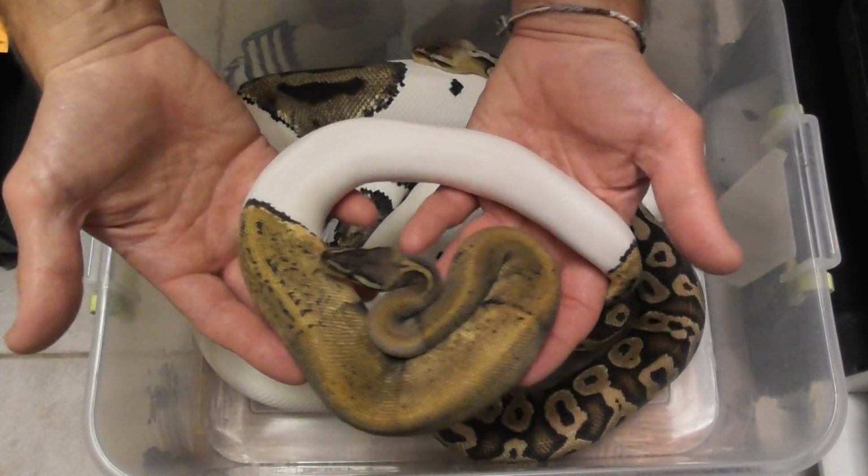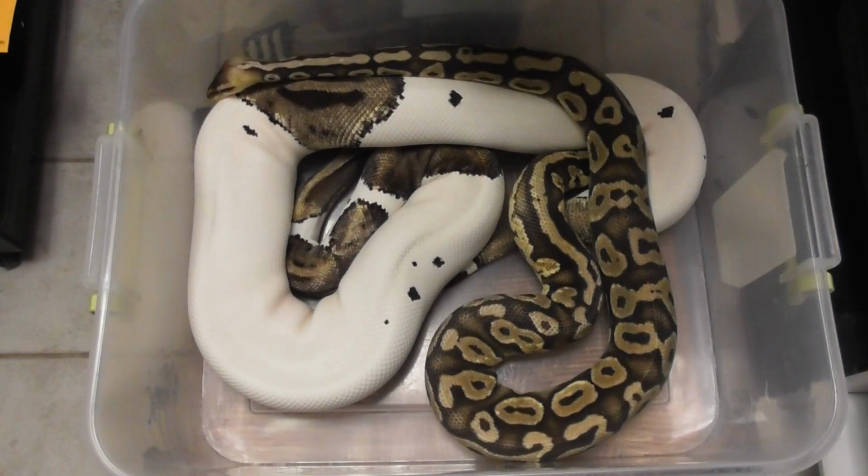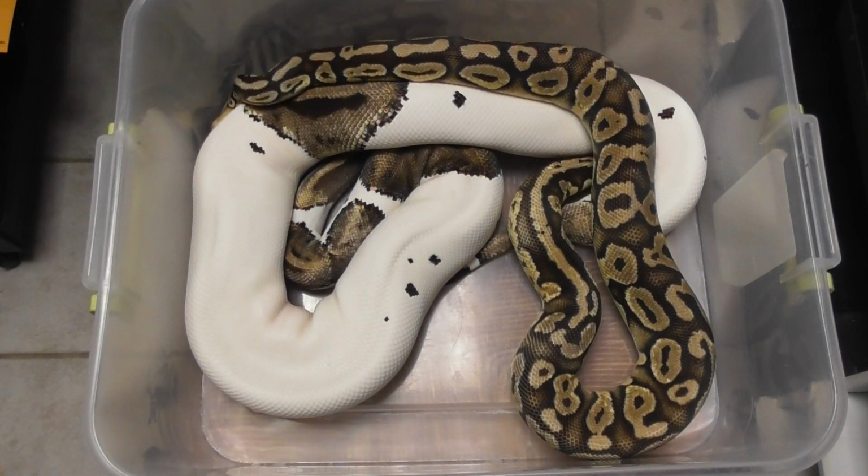She's sitting at somewhere around 300 to 400 grams. She's got a rat in her belly right now, actually, but anyways.